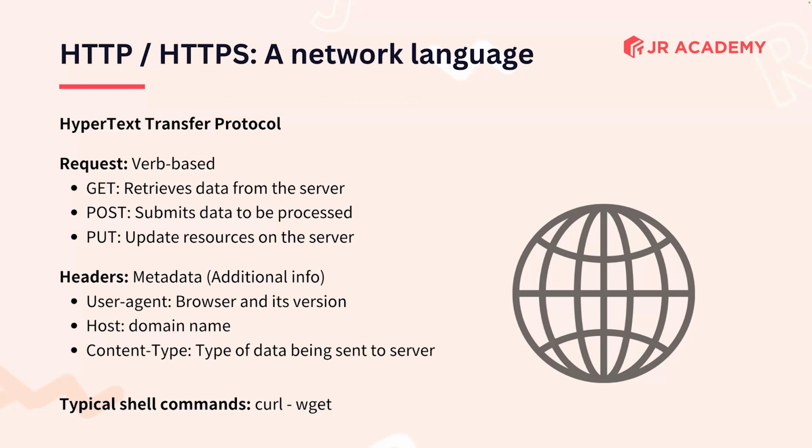You want to post some data over to the server, and you're telling the server, I'd like for you to create this data on your side. I want you to process that. That's why this is called a post method, where you're posting some data over to the server.